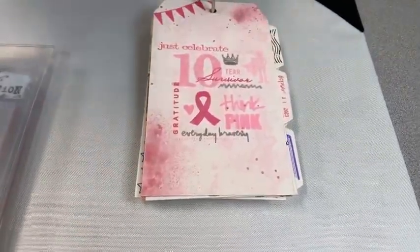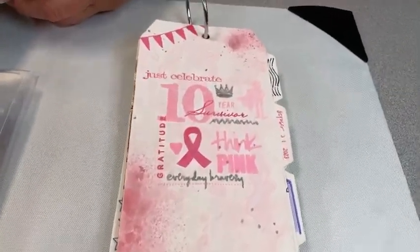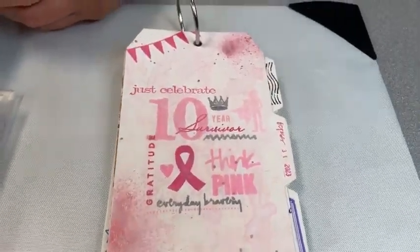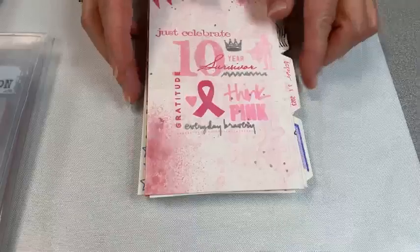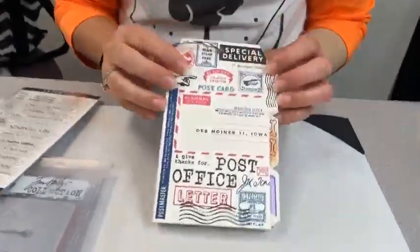I don't know if I used this stamp. What about this gratitude? Is that from that stamp? No. Well, she might not have used that one. Yeah. I went rogue on this one. Okay. All right. Now the next one I'm going to show you.